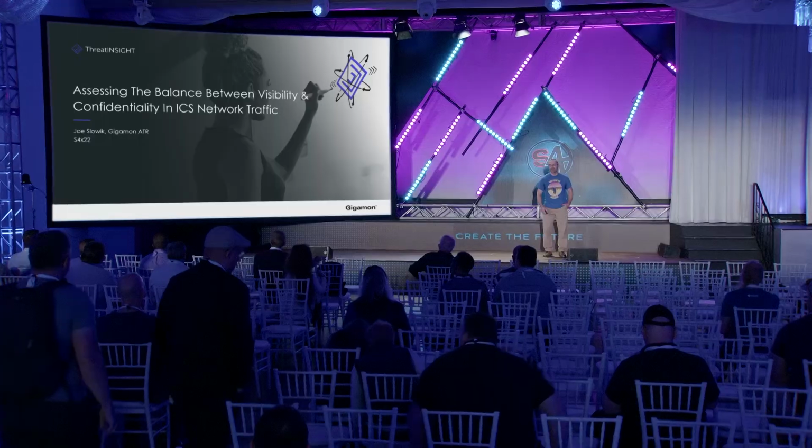There we go. Cool. Okay, so we will discuss assessing the balance between visibility and confidentiality in ICS networks. I know this is a topic where it's like, oh, the encryption debate again. Yeah, sort of, but that debate has been kind of false, or at least not as robust as I think it should have been in the past. So let's revisit this discussion and see what we can glean from a detection and defense standpoint.